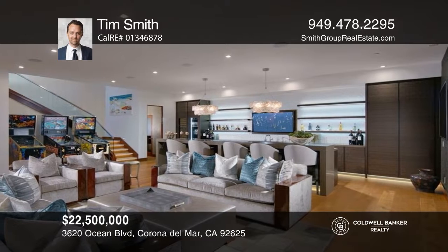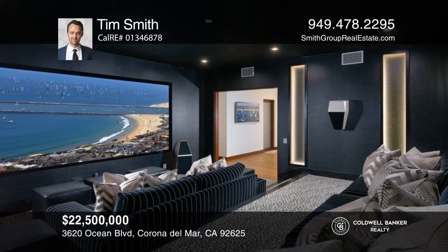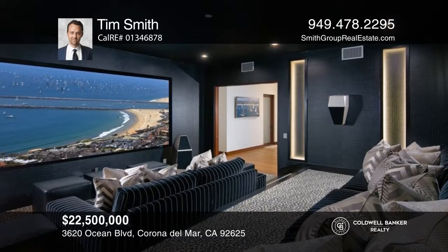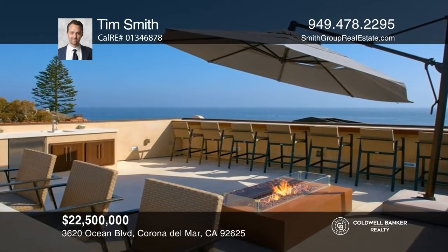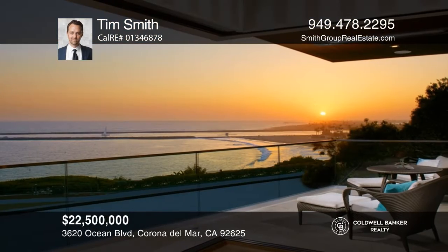Expansive main-level living is complemented by a subterranean level where a massive lounge, game room, wet bar, dry sauna, and swanky theater room make for the ultimate entertainment venue. A rooftop deck and primary suite beyond compare are further delights. Learn more when you tour with Tim Smith.